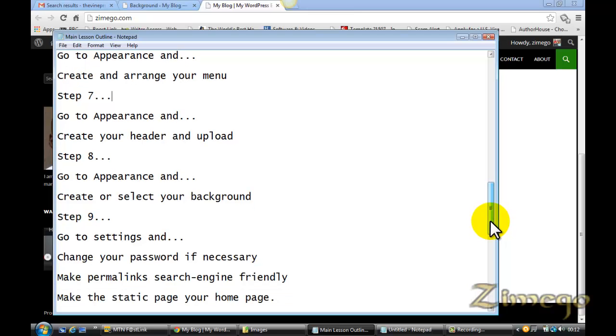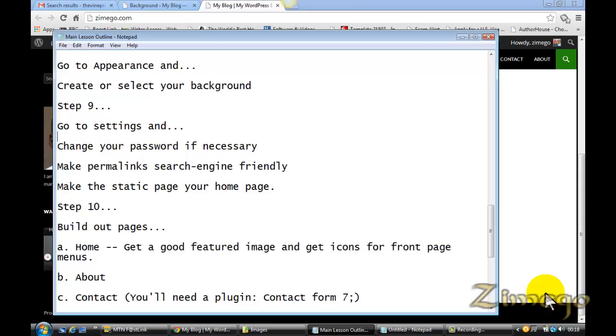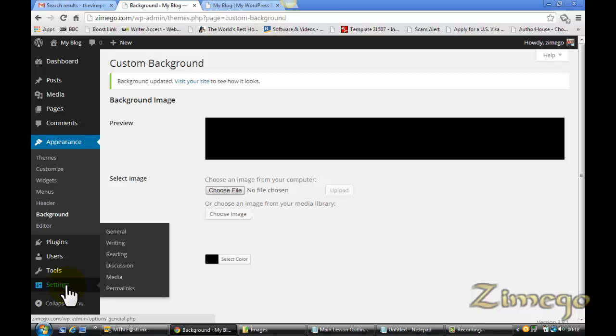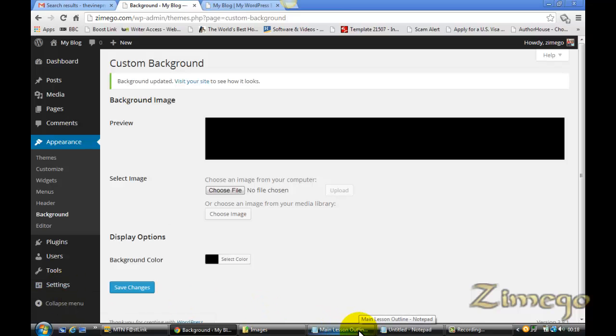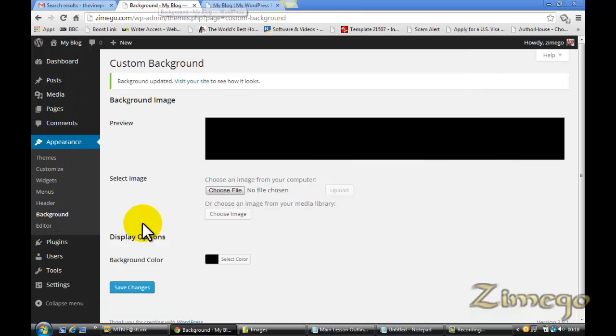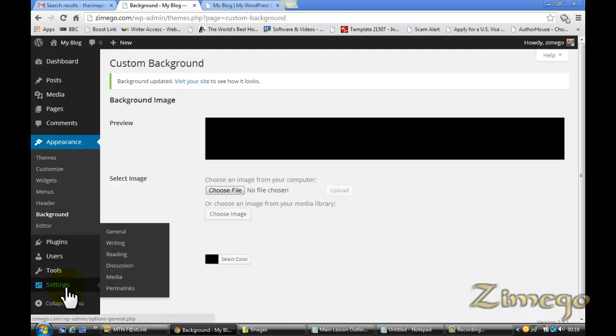Now we're going to go to step 9. Okay, now we are through with appearance. We're going to settings. Settings. Now in settings, there are a number of things we are going to be doing. We're going to change our password if necessary. If you think your password is not strong enough or has been compromised, you can do that there.